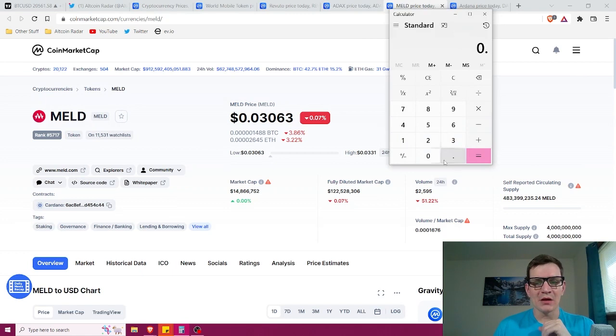So if we were to take MELD at 0.030 and go ahead and multiply by 100, we're going to come out with a $3 MELD token, all right? So if we go ahead and do that, you guys, we're going to do the same thing, obviously, multiply it by 4 billion tokens. Obviously, everybody can do math. We already know what that's going to come out to. It's probably going to come out to, I think, $1.2 billion or something like that. I don't know. I could be wrong. No, $12 billion. Okay, so MELD could come out to $12 billion, all right?